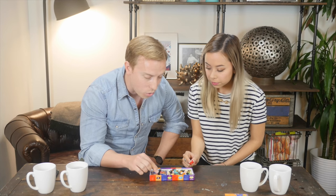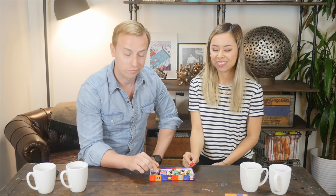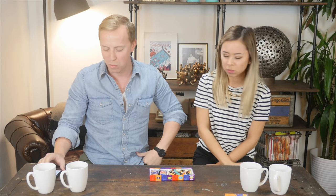Juicy pear or booger? Ugh. That's booger. That is definitely booger. It kind of tastes like grass. It tastes like dirt. Dirt. My boogers don't taste like that. I mean, I don't eat boogers.